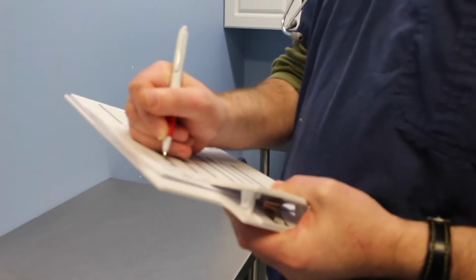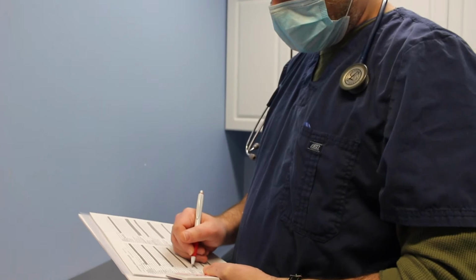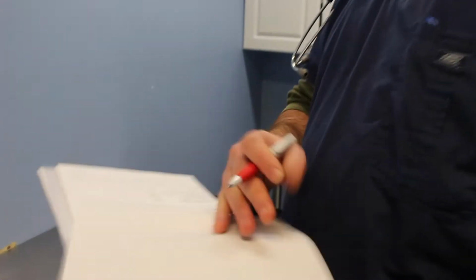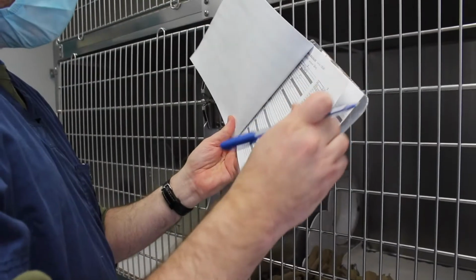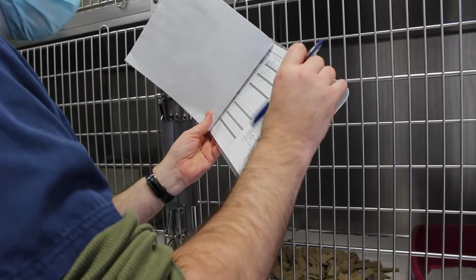A daily monitoring chart is also assigned to each animal to track their behavior, eating and elimination habits, their weight, and the enrichment they are receiving. At this point, we also begin the animal's individual care plan, which is overseen by a registered veterinary technician. Care plans outline what the animal needs while it remains in our care.